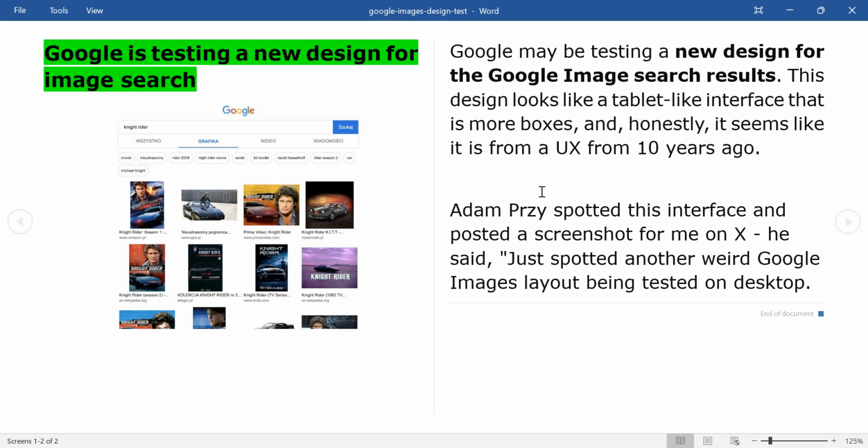continuously. So I think they may be testing a new design, and this update was spotted by Adam, okay, and he posted the screenshot on X and said that he just spotted another weird Google image layout being tested on the desktop. So I think this is in the testing phase, and Google is testing a new design for image search.